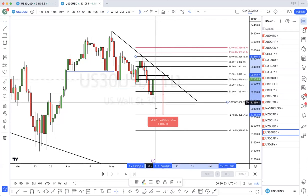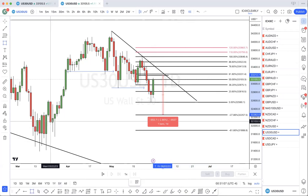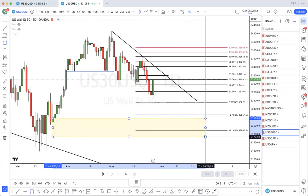If price falls hard away from this trend line, it is likely going to tap into the negative 27 and the negative 618, because there is probably price in this wick right here.